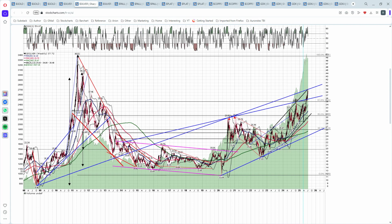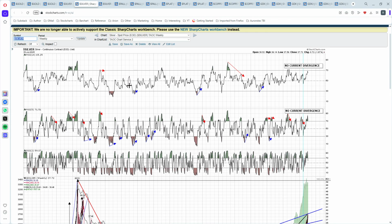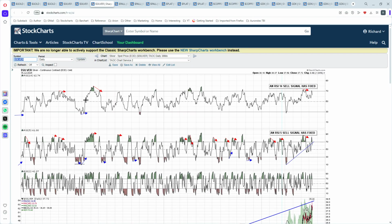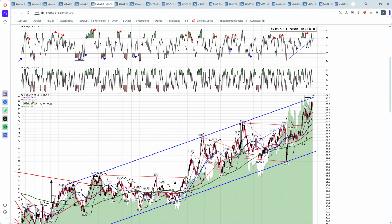All right, first one, made it. And it's a nice trend line. And it's the main nice trend line. So 1, 2, 3, 4. That's a very obvious resistance area. We don't have any negative divergence on the weekly chart, but very obvious resistance. We do have an RSI 14 sell signal fix and an RSI 5 sell signal fix on the daily chart. And you can see that's a pretty nice hit too.